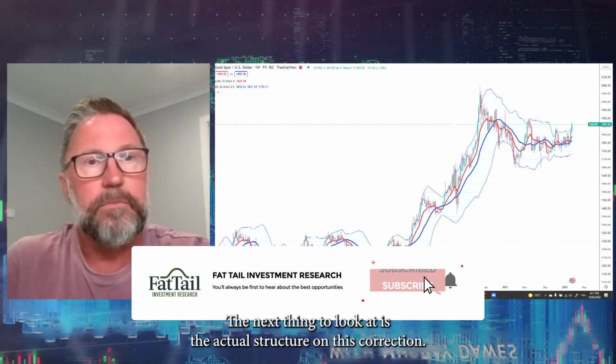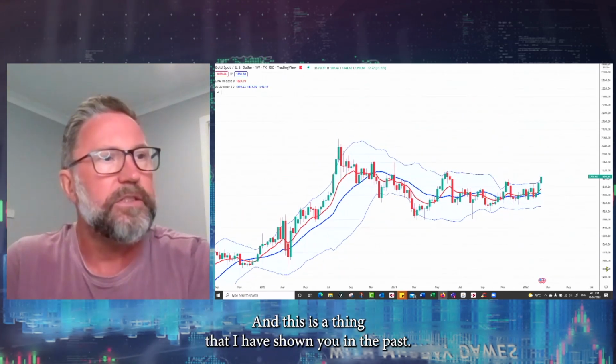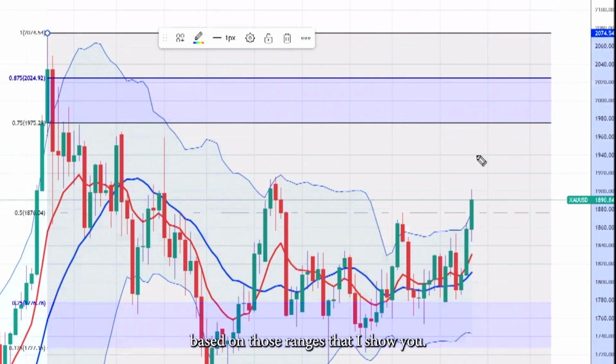The next thing to look at is the actual structure of this correction. And this is a thing that I have shown you in the past. We're going to go into detail here and look at this correction based on those ranges that I show you.